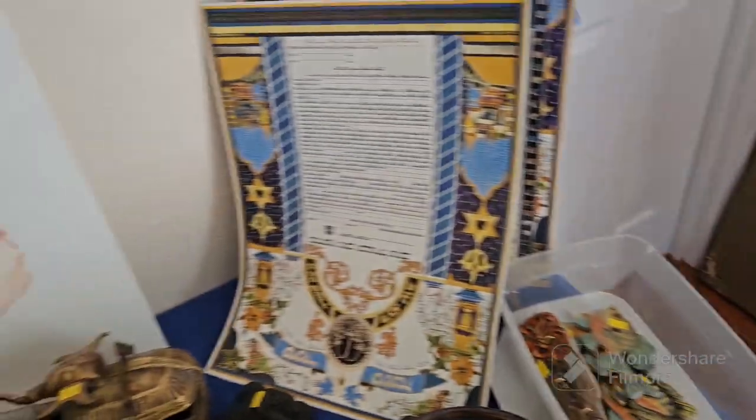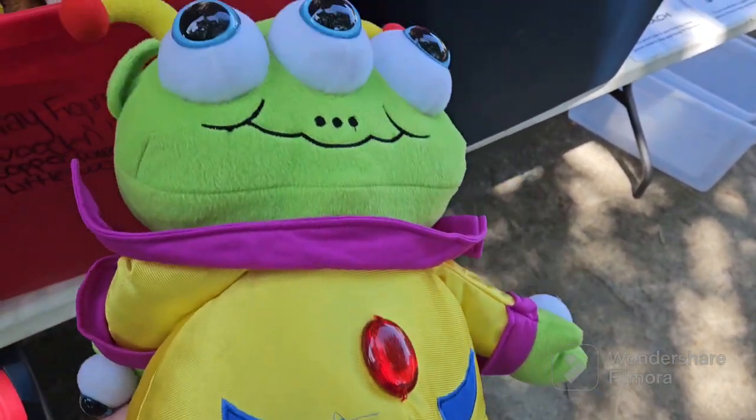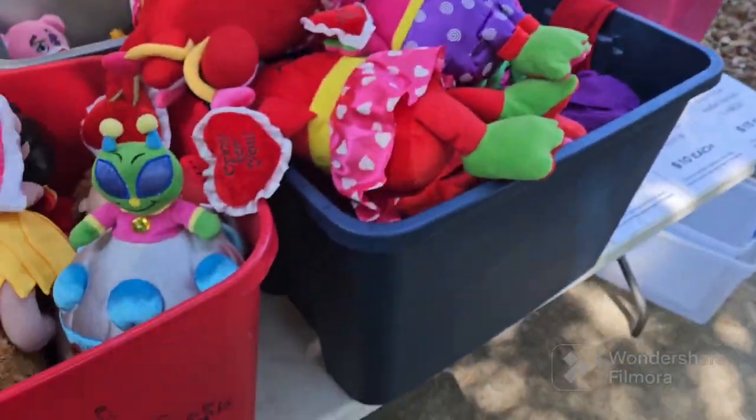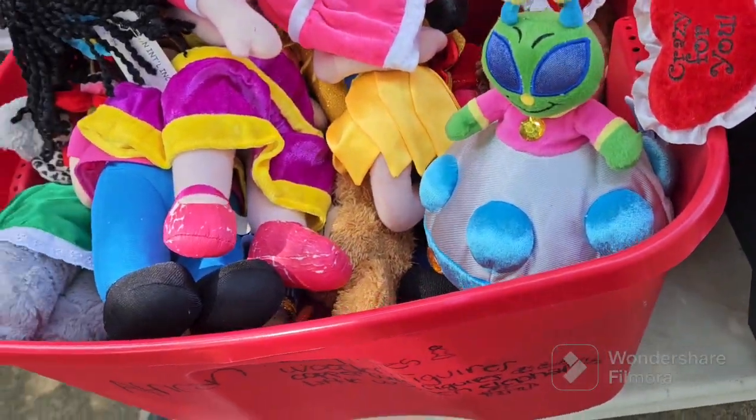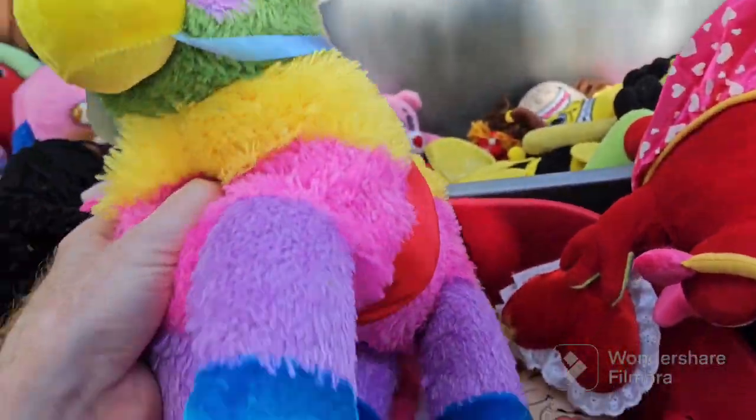And in this clip, I'm going to show you some interesting stuff. These were like promo sample plush. The lady, I'll talk about this more in the summary, but I think she made these herself and then sent them off to manufacturers. So I debated on these.